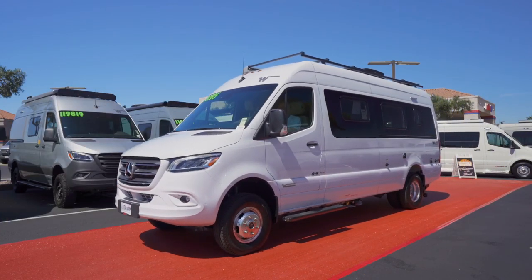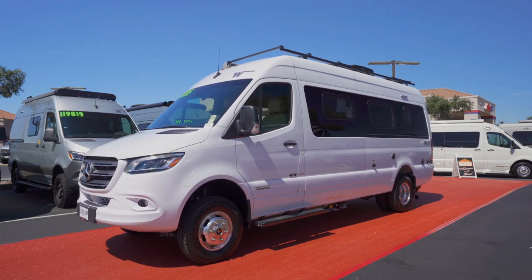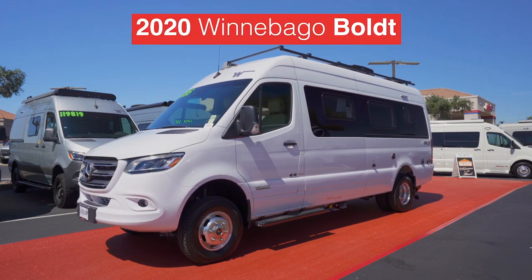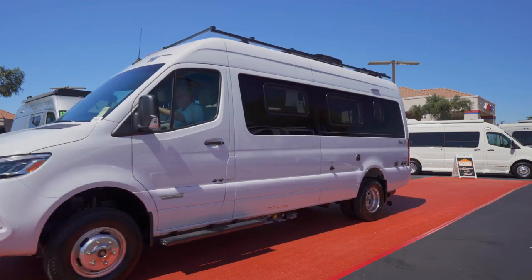And now, here comes a bold new entrant from Winnebago, the all-new Bolt, outfitted with the Pure 3 Volta power system. Bolt is showing the cool, crisp Arctic white color this year. It's stunning. Stunning it is, Marty.